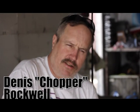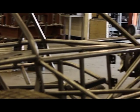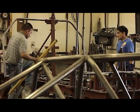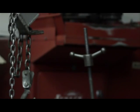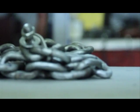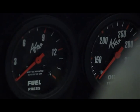CJ started building cars in 1980. He was the first chassis builder to go with a totally tubeless chassis for the cars, and most of the stuff that's innovated on the cars today has come through CJ, and everybody else has picked it up and developed it here and there. At one time they were producing over 300 cars a year out of here. We do everything from basically ground up to a turnkey car here. Anything that the customer wants, pretty much you can get it done here.